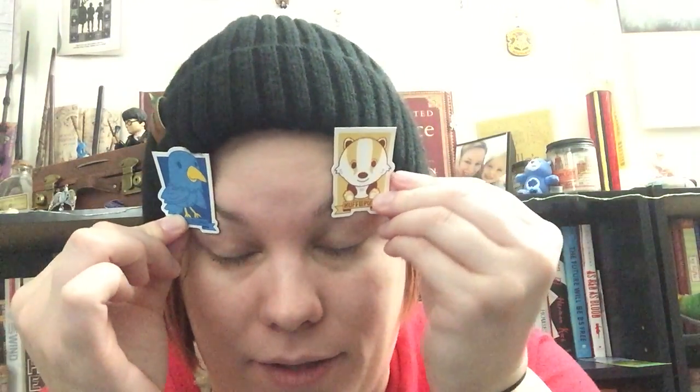I really love the Ravenclaw one. That's super cute. Although, I guess that's supposed to be an eagle. I don't know. Ravenclaws are confused because we're Ravenclaw, but we're eagles. But these are really cute. I love them. So this is all four of them together. So cute. I kind of wish they were bookmarks, but I'm also okay with the fact that they're magnets.